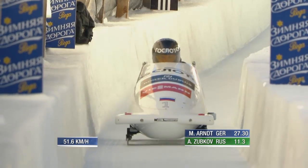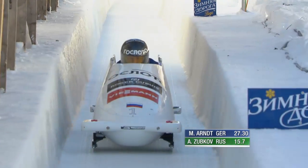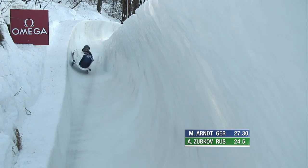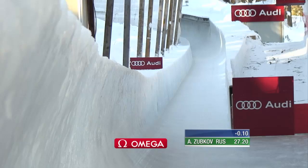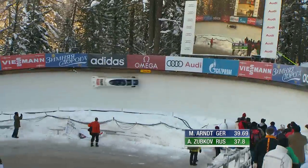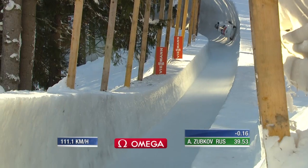Look at that, 51.6. That's the best start speed. Ties the best start speed with Max Arndt. Did not have the best start time, but I think this could be a statement run right here. I think it's time for Mr. Zubkov to start telling everybody, I'm talked about as being the Olympic champion. It's time for me to put myself in the mindset of being the Olympic champion by winning some races before we get to Sochi. He's quite happy for Steve Holcomb to win in Canada and America at the beginning of the season. He only wants to win one race.